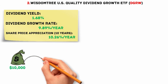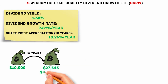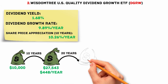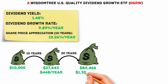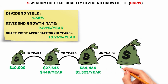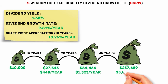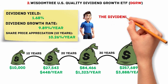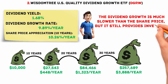For a $10,000 investment, your portfolio would grow to $27,543, and the annual dividend is $448 after 10 years. In 20 years, the investment would be $84,466. Now the annual dividend is $1,323. In 30 years, the investment would be $257,689. At this point, the annual dividend is $3,888. As you can see, the dividend growth is much slower than the share price, but it still provides investors some passive income.